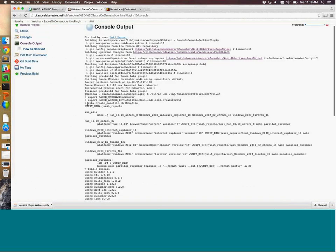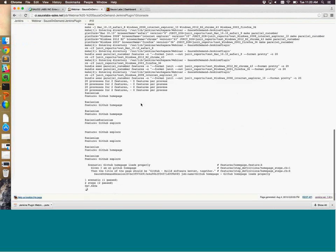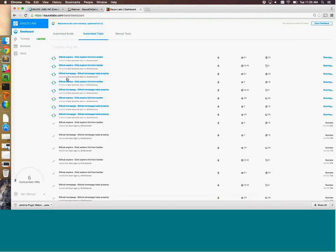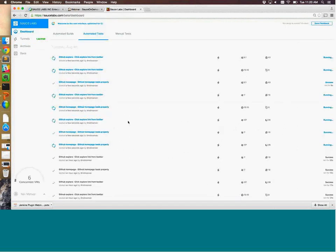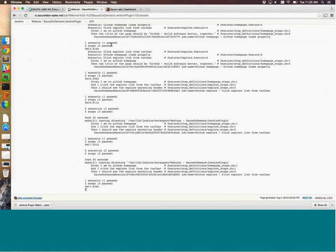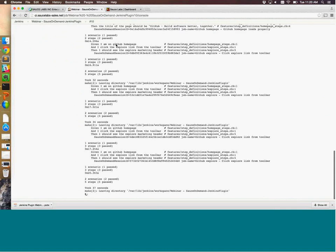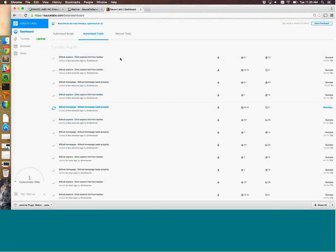My job has generated this makefile, which shows that I'm going to run Mac 10.10 Safari 8, Chrome 43, and Firefox 36 in parallel. Tests have been triggered, and we can see that there are tests now running on my Sauce account in the Sauce app. And very soon we can see them flushing out here, only one more running on OS X 10.10, Safari 8.